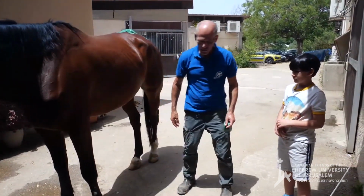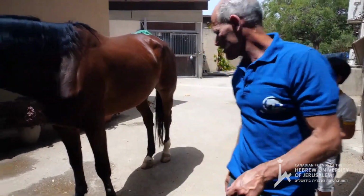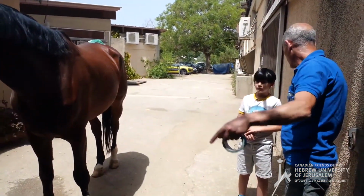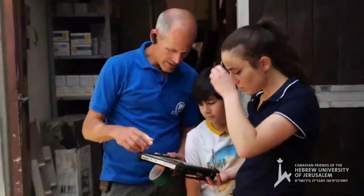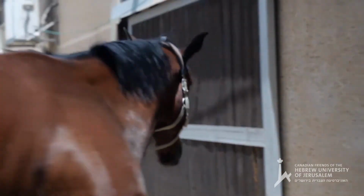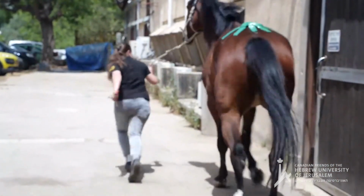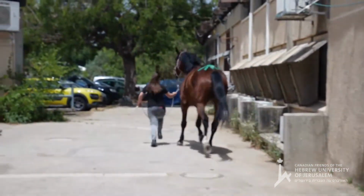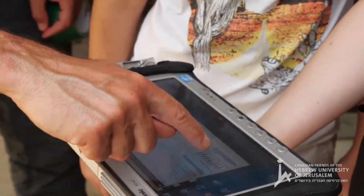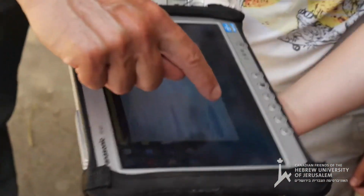It's a sensor. What it does is send the signal to our little computer here. It's a tablet. This part would be for the forelimb and this part would be for the hind limb. You see it starts measuring. This is the sensor on the head, this is the sensor on the right front, and this is the sensor on the pelvis, or the butt.